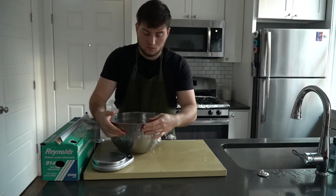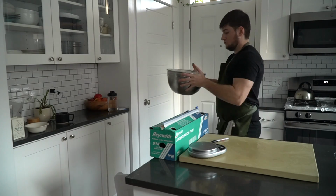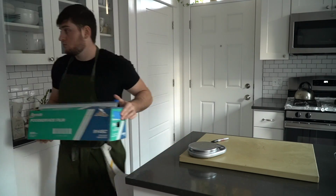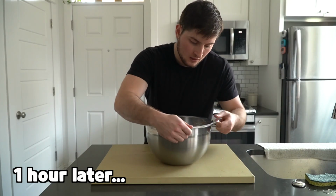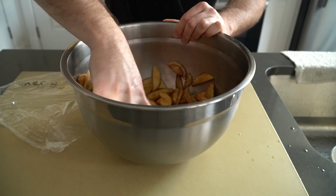Cover the apples with plastic wrap and set them aside to macerate for at least 3 or up to 10 hours. And make sure to kind of jiggle the apples every hour or so. You just want to make sure everything's coated in the sugar. A solid timeline is to start the dough and the apples in the morning, then bake in the early afternoon.